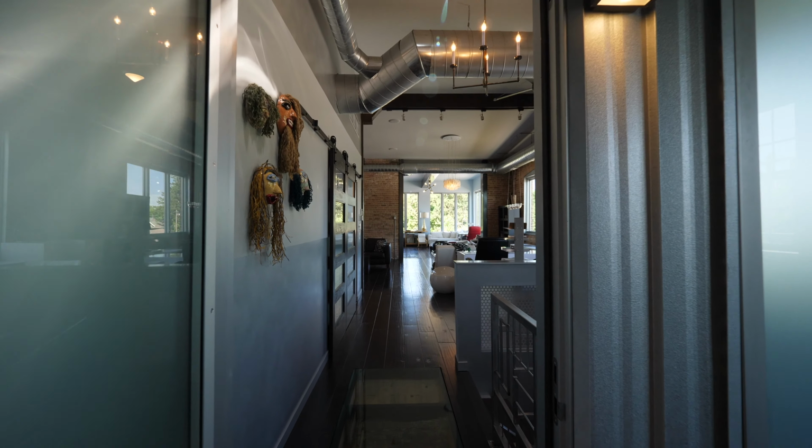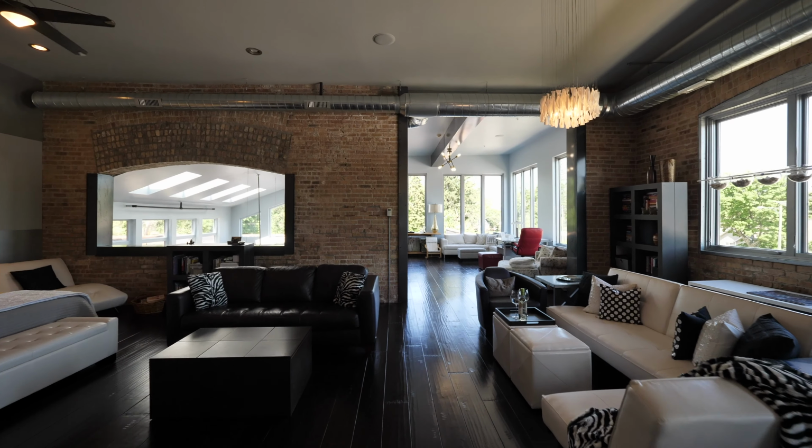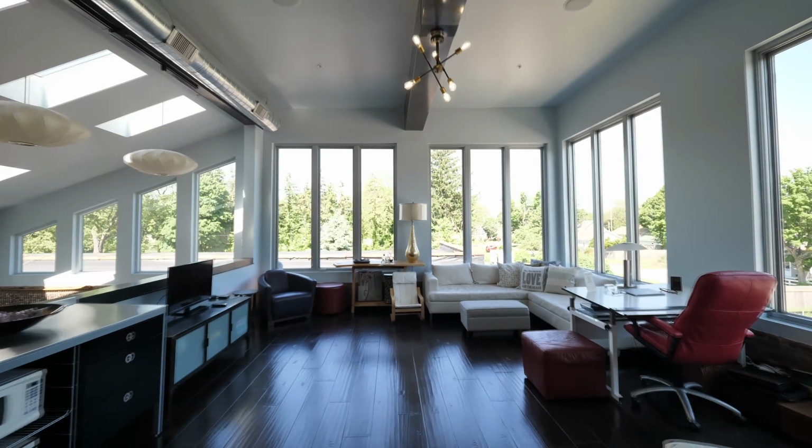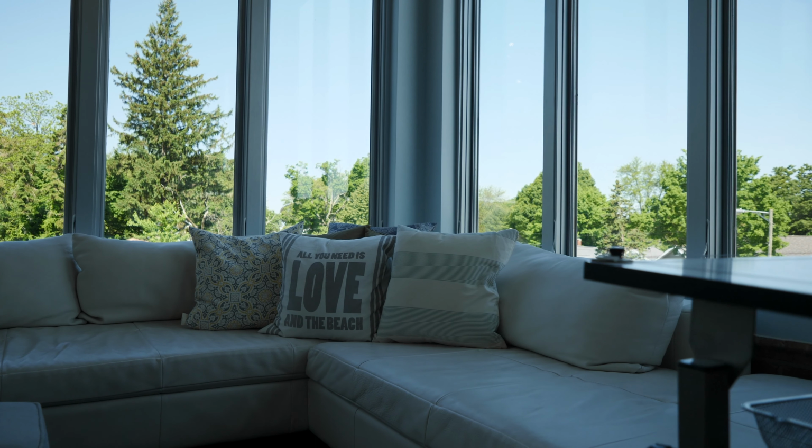We call it the Four Seasons room, kind of like a bonus room. It's all window, and you can see everything from there. When I get up in the morning and I can see the trees and I can see the openness, I always say, wow, this is where I want to be.